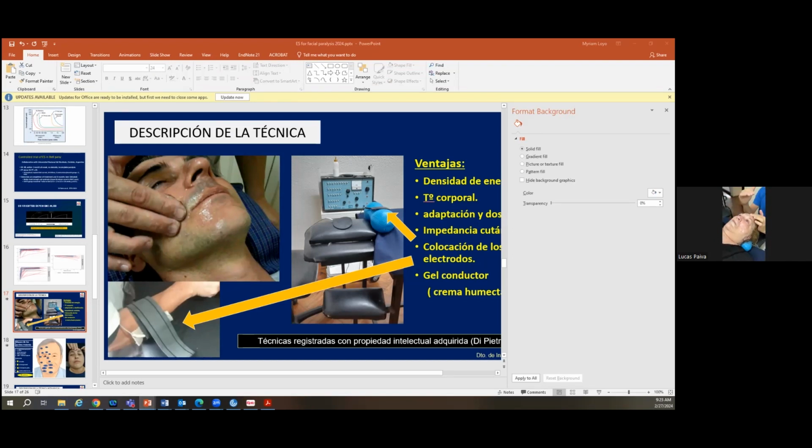During each pulse, we're using our fingers to selectively identify the muscle that we're going to stimulate.